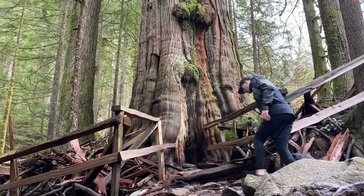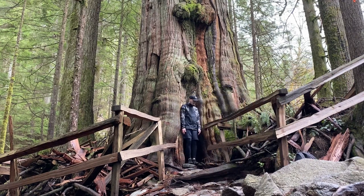So we have just reached Big Cedar, and this tree is estimated to be over 600 years old, and it is so big. I feel like this camera is not going to do it justice, but this tree is massive.